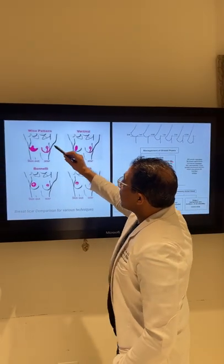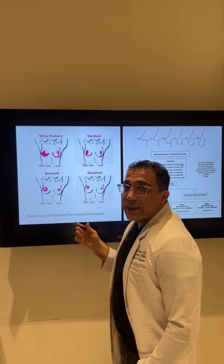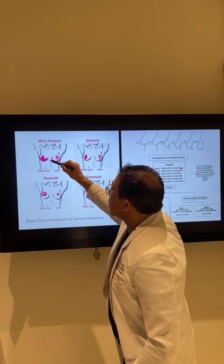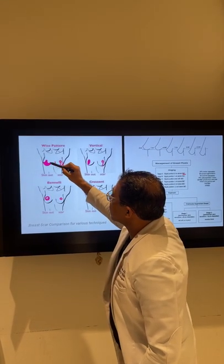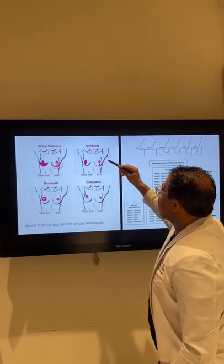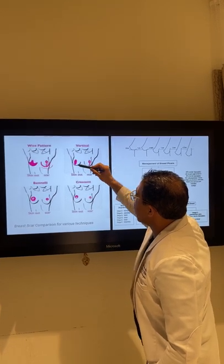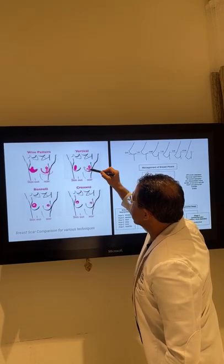So one of them is the Wise pattern. This is probably the all-time most used, but a lot of people don't like it because it has 2 scars. It has a vertical component and a horizontal component. You can see it looks like an origami where the skin is taken out and then it's all put together. The other one, which became famous in the early 2000s, is the vertical. The vertical takes out only a vertical, no horizontal aspect. It pulls the nipple up and then brings in the breast tissue from the sides to give it that cone shape.